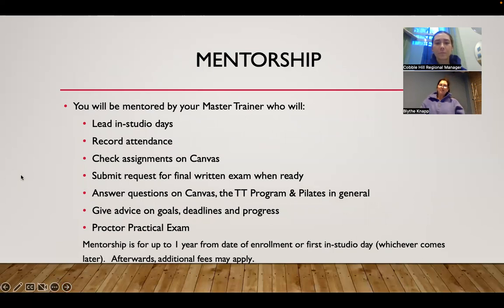And then mentorship. You will be mentored by your master trainer who will lead the in-studio days. That's me. I record your attendance, check your assignments on Canvas, and submit your request for your final written exam when you're ready. And all along, I'm answering questions about Canvas and about the TT program and about Pilates in general. I'm really here to give advice, to help you meet your goals, to push you through some deadlines, and to help you progress.